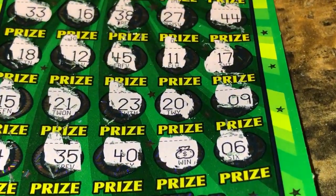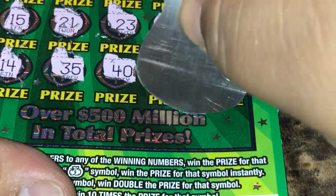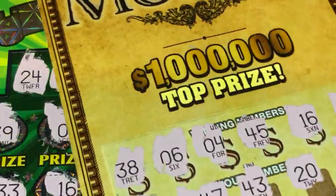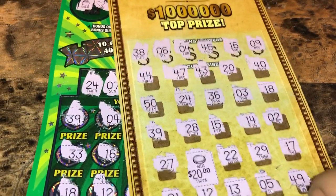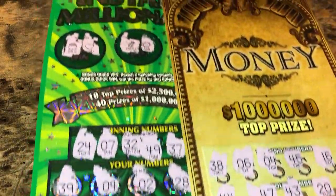All right, let's see what's under that money bag. Oops, small zeros, $20. So we didn't bust at all. We got our money back. We got 20 on the money. Got the coin, the money bag. So symbols for the wins.